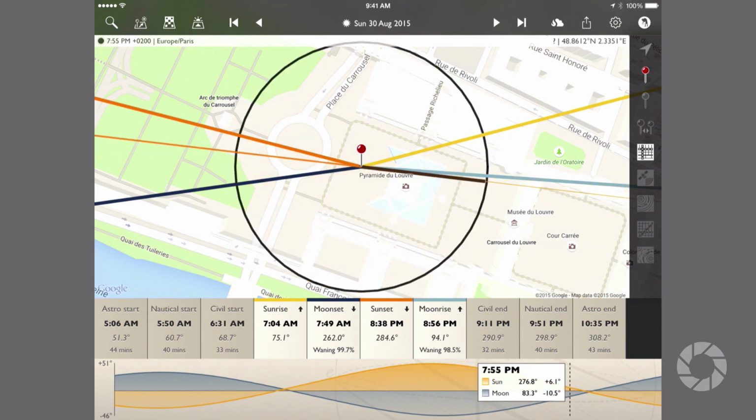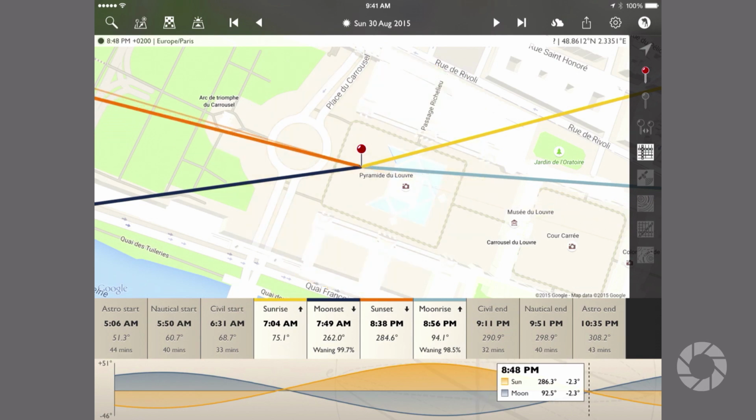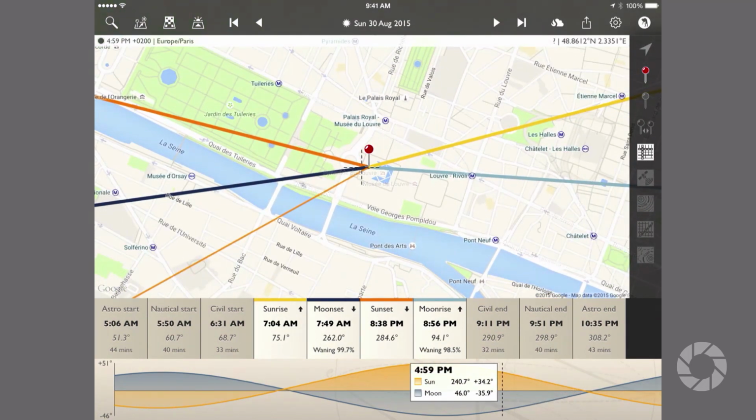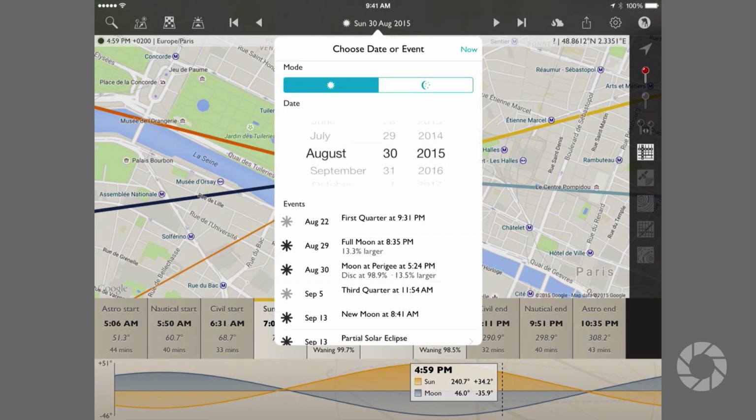And once the circle hits orange, that's telling me golden hour has started. So I can see that just to the west is where the sun will be. And that'll be about 8 o'clock at night, and bam, that's where the sun goes down. So anywhere in the world, you can see where the sun will be at any time of day, any day of the year, past, present, or future. So you can choose the year, the day. This is great for planning a trip if you're going to be shooting.